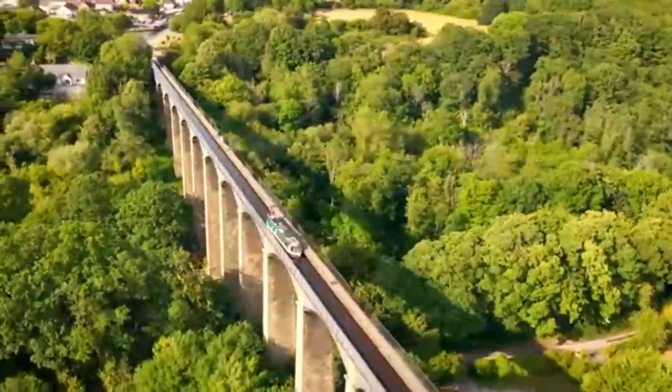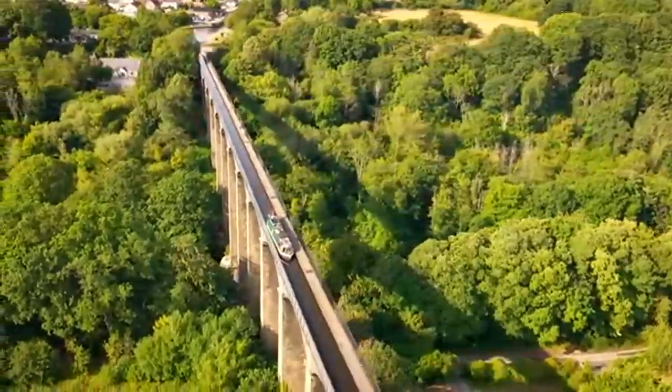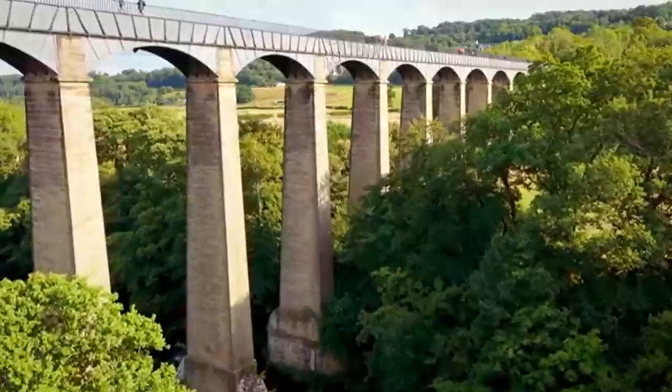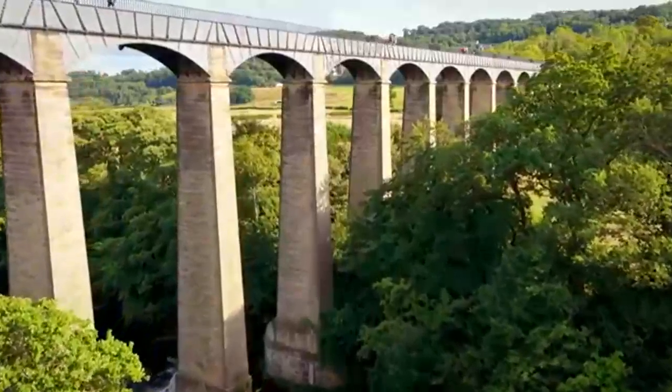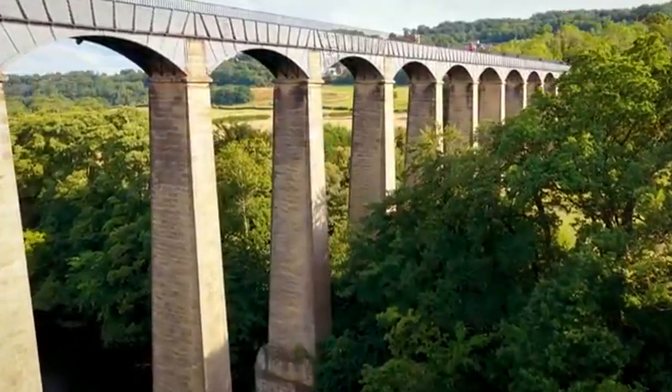Opening after a decade of planning, construction and testing, this aqueduct, spanning the River Dee Valley, was originally built to transport minerals and materials from local quarries and mines to fuel Britain's heavy industry.